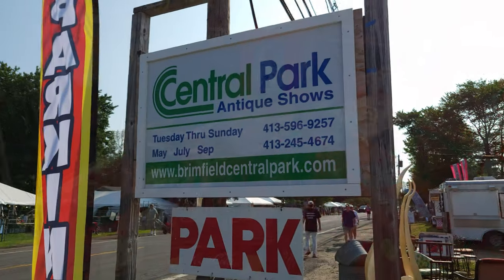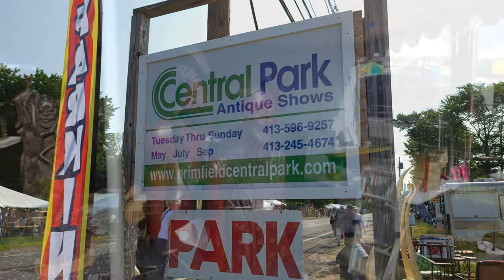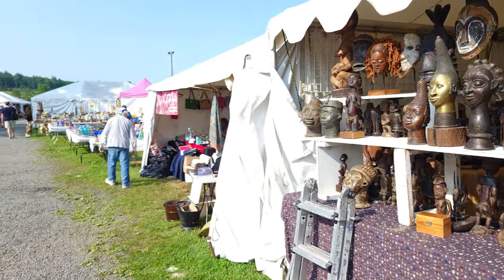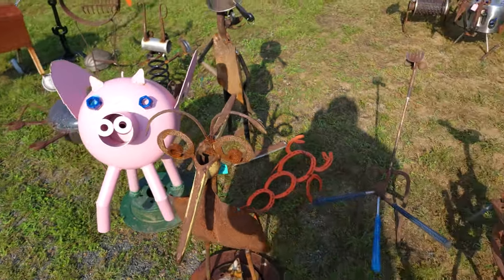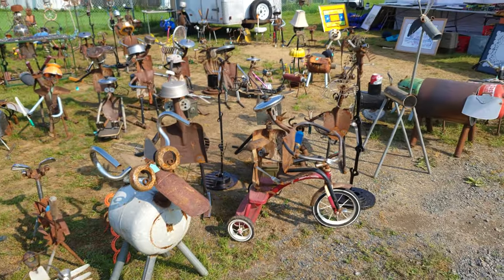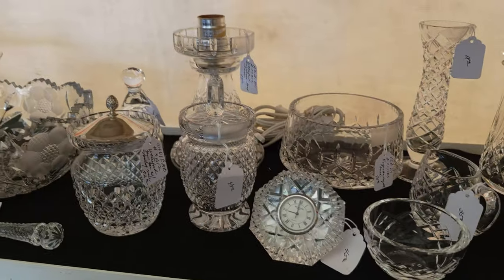And then we ran down the street to Central Park, which is another field. First thing that I saw, and I see this a lot, is the African statues, bead necklaces. They're everywhere. I love this pig here. It was made from a propane canister, and he had wings. But this was a vendor who was selling items made from trash, basically, or recycling items.